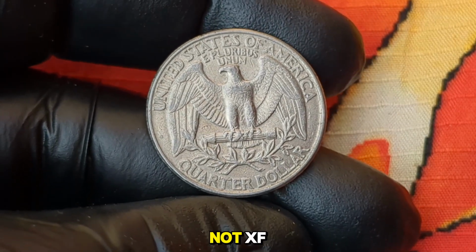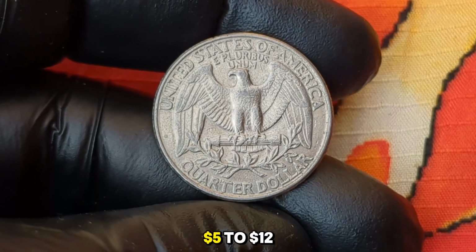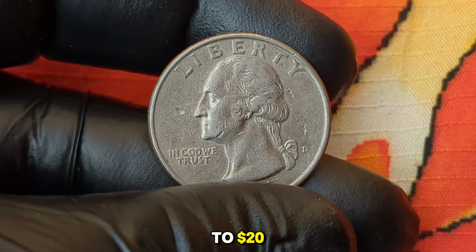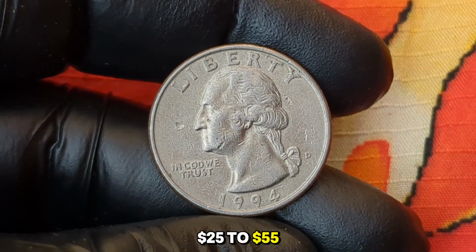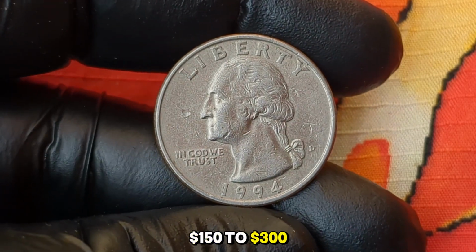High-grade reference, not XF, but for comparison: AU, about uncirculated, $5 to $12. MS60, MS63, $10 to $20. MS64, MS65, $25 to $55. MS66 or higher, $150 to $300 plus at auctions.